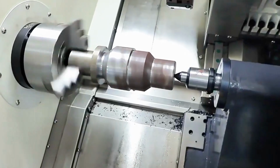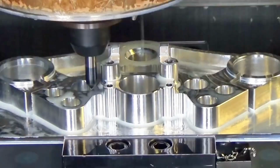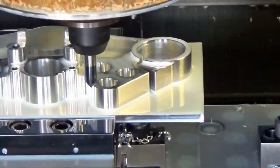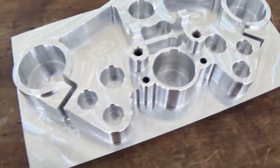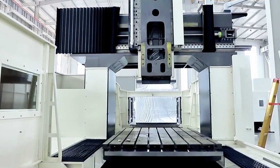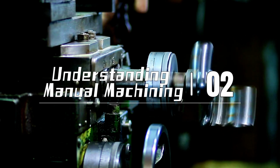CNC machining also provides scalability, making it ideal for businesses aiming to expand. Efficiently managing big production runs makes it possible for companies to meet increased demand and fulfill orders quickly, contributing to overall success. Segment 2. Understanding manual machining.